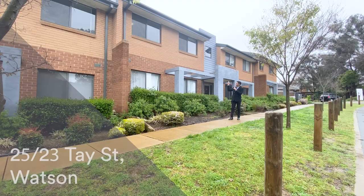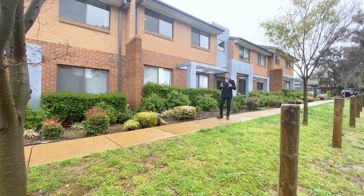Just situated right up there. On offer is two bedrooms, one bathroom and one car space, and it's a beautiful unit. It's beautifully presented because it's house proud, living owners there at the moment.